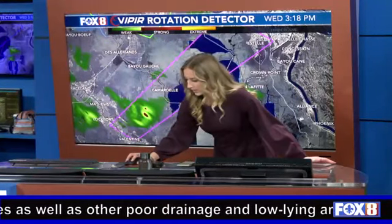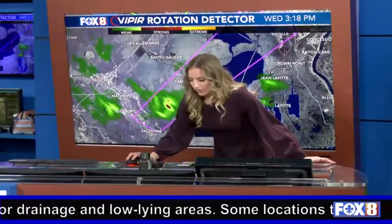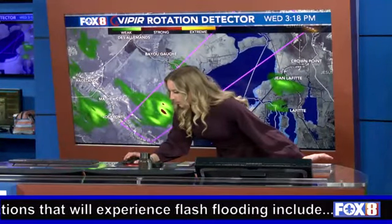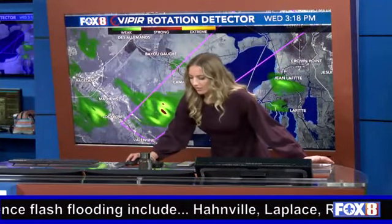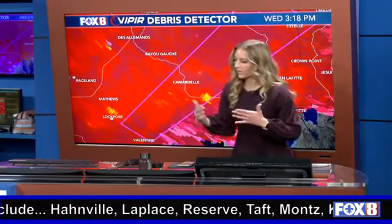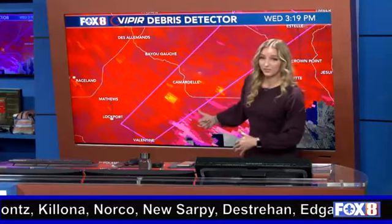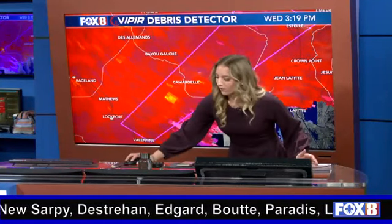Let's see if we can get anything debris wise. Right now this is over the marsh for the most part. We're not really seeing it interacting with anything. We don't have a lot of debris detection going on. Oh, there's that latest run though. You probably just noticed that. I can play that through as well.